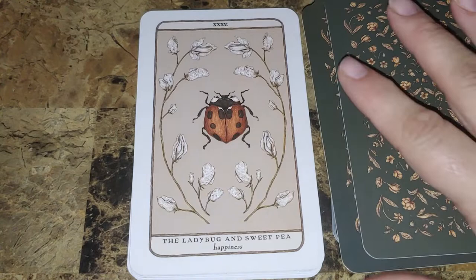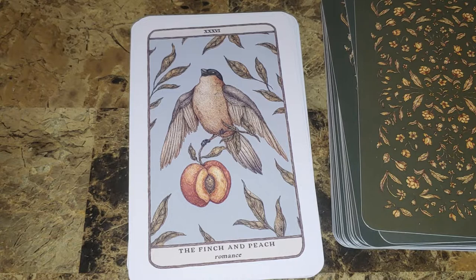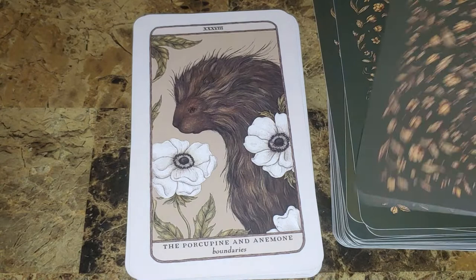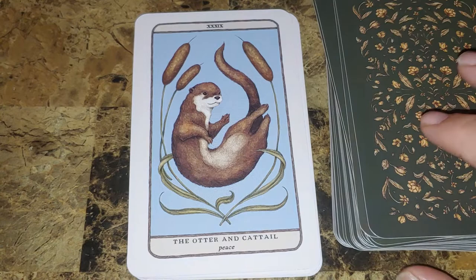35, the ladybug and sweet pea, happiness, gorgeous. 36, the finch and peach, romance, beautiful. 37, the coyote and datura, deceit, gorgeous colors. 38, the porcupine and anemone, boundaries. 39, the otter and cattail, peace.